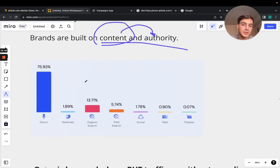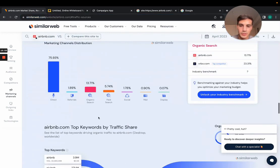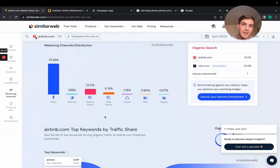Now, what's interesting to see here is Airbnb's traffic, and I took this from SimilarWeb right here. Most of it, of course, is direct, but the second biggest traffic source is organic search, right? So 14% of Airbnb's traffic comes from search engines like Bing or Google. So you can just imagine, out of the market cap they have and out of the $8.4 billion they made last year, how much this comes into play and how much organic search traffic generates in terms of revenue for Airbnb.